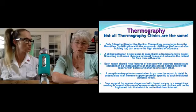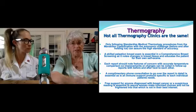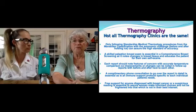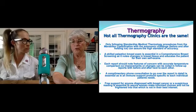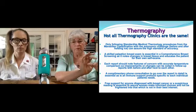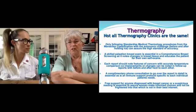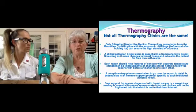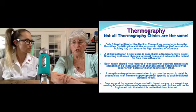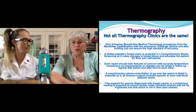So you want someone with a good medical background, somebody who's going to take the time and do a skilled palpation and feel your breast and look at your breast, because some kinds of breast cancer don't have lumps. So you may not have anything suspicious. The procedures I use, I actually go in and check the temperature, like I showed you on these pictures, of the features compared to the hottest point of the other side, so I can look at them. So you want someone who's going to follow standardized medical thermology and do the skilled palpation. The report should include a comprehensive view of both breasts, so you can compare it to the next one.